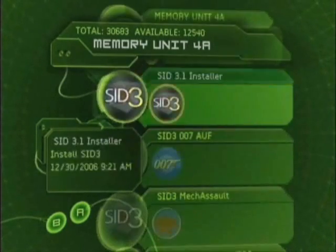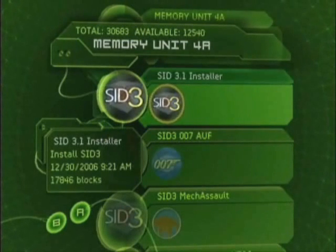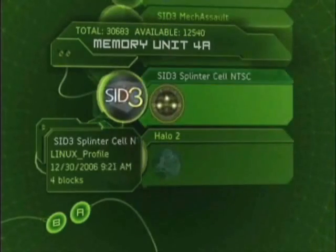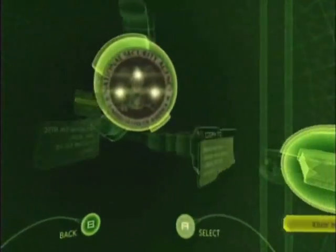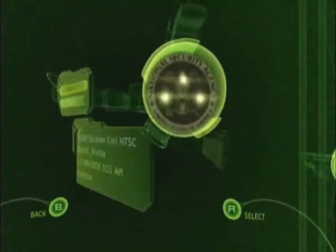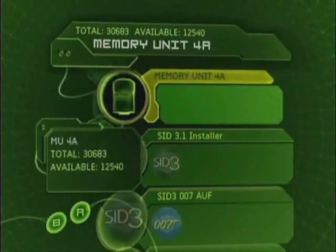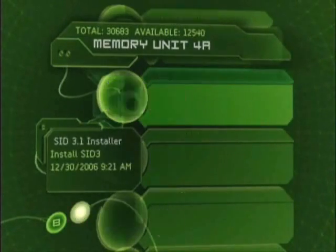We also have the softmod pack itself, which needs to be copied as well as whatever exploit you're going to do. If you're going to do the Agent Under Fire, you need to copy the Agent Under Fire and the softmod installer. In this case, we're doing the Splinter Cell and the softmod pack.